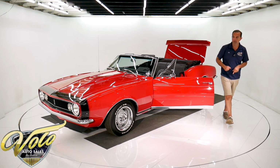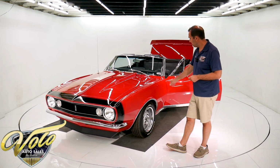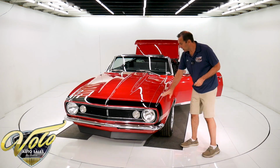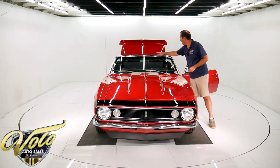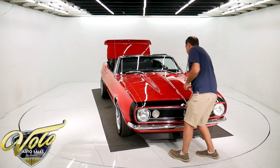Door jambs beautiful. So it's got rally wheels with all new trim, BF Goodrich tires, and the paint is slick. It's got the nose stripe, a metal cowl hood, new windshield. All this trim is new and shiny. Has the bow tie mirror.